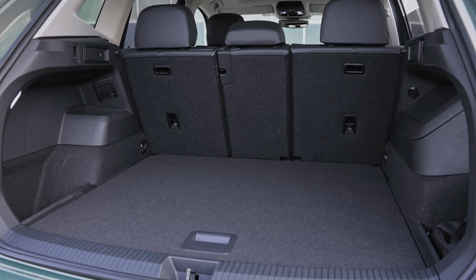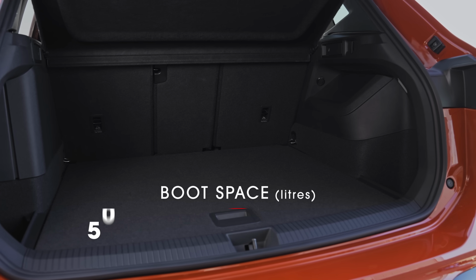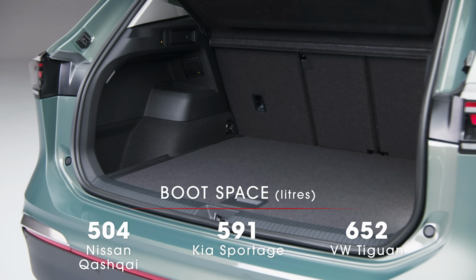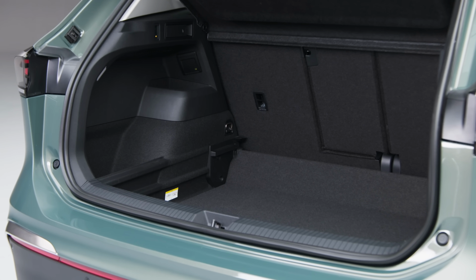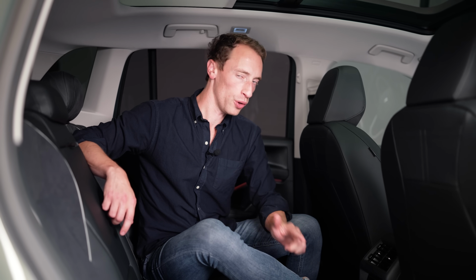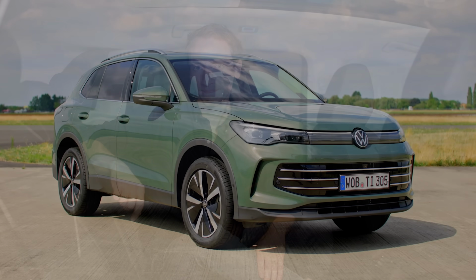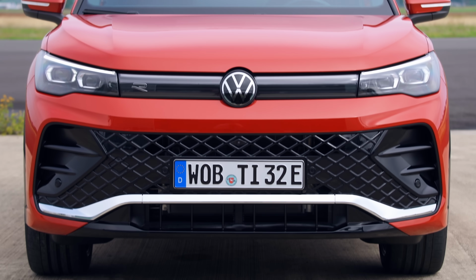The boot has grown by 37 litres compared to the old car, offering a total of 652 litres. It was already a very big boot, and now it looks even better compared to its rivals with this third generation model. The plug-in hybrid versions of this car will get a slightly smaller boot than the non-plug-in hybrid versions, by the way. It's the underfloor storage area that will be slightly reduced, but we don't yet know by exactly how much.